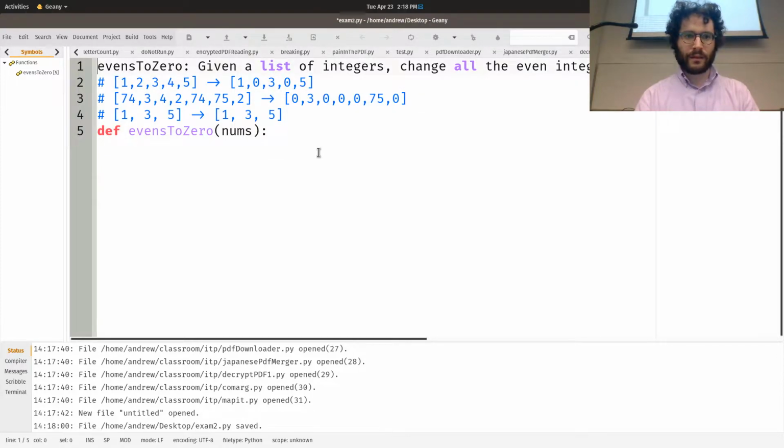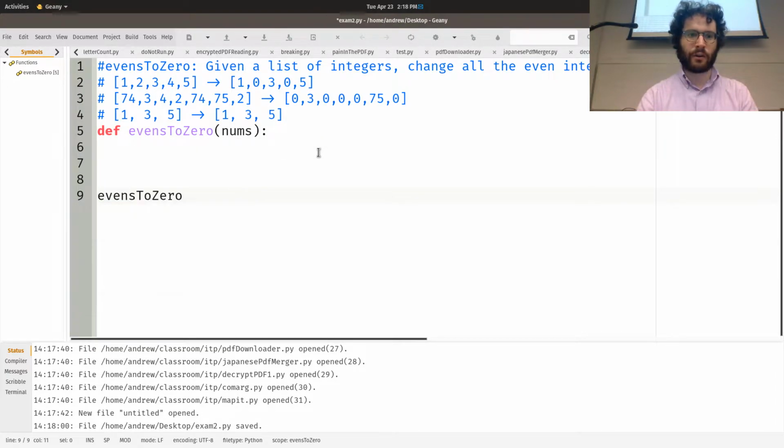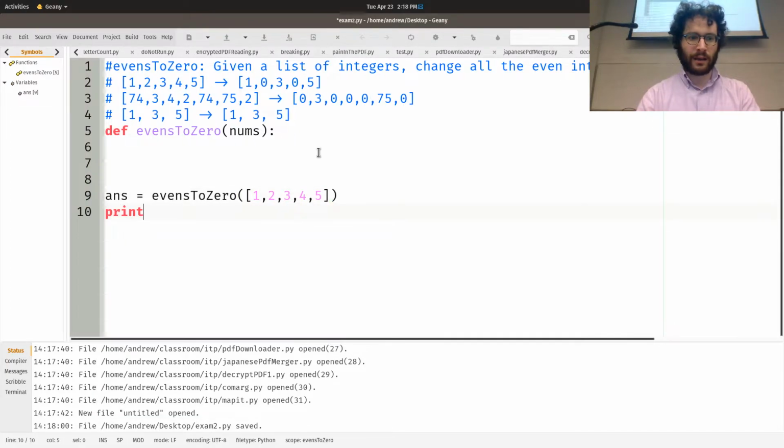All right. So, let's go ahead and create a list to test out the code. I'm going to do it wrong first, okay? 1, 2, 3, 4, 5, right? I'm just going to pass that list in, and that's going to be answer is equal to that, and then we're going to print our answer. Okay, so let's go ahead and try this.